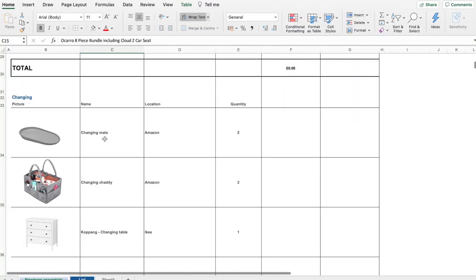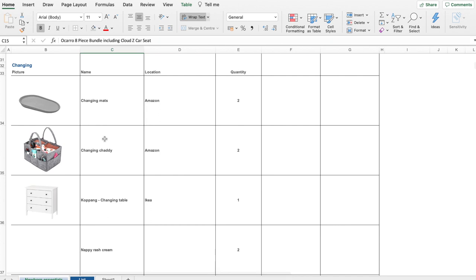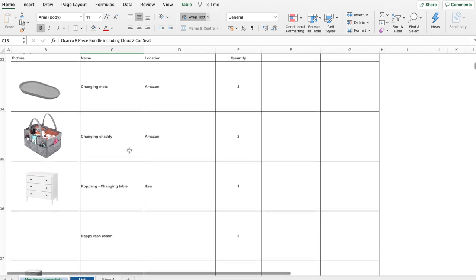The next category is for changing. This is very obvious. You definitely need a few things to help you with changing the baby. With newborns, you have to change the baby multiple times a day, sometimes within a couple of minutes. So you need to have a comfortable place. There's nothing wrong in not having a changing table or not having a set station. If you're comfortable with that, then by all means, you can go ahead and do that.